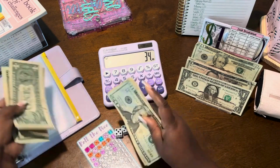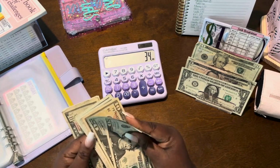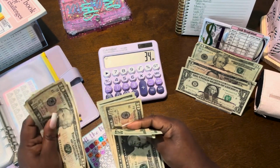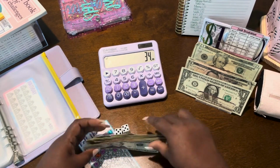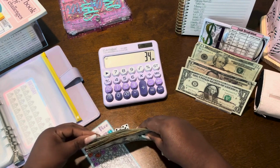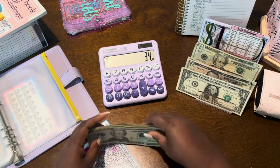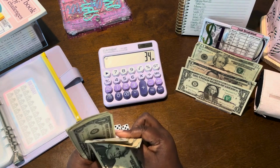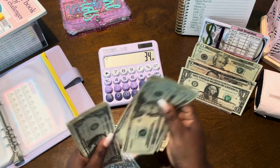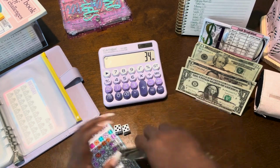All right, so now let's see what roll the dice has here. All right. So for roll the dice, we have 20, 40, 60, 70, 80, 85, 86, 87, 88, 89, 90, 91, 92, 93.